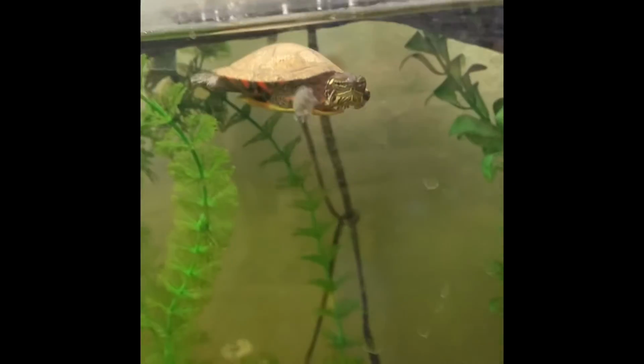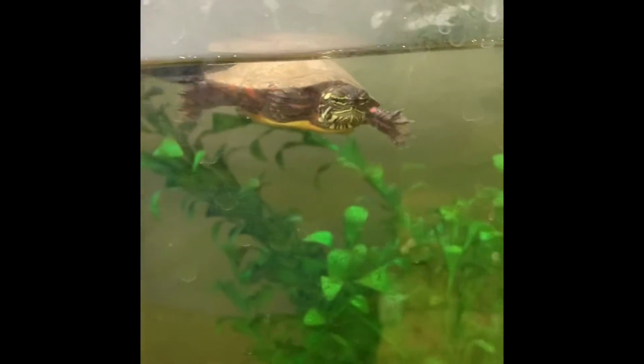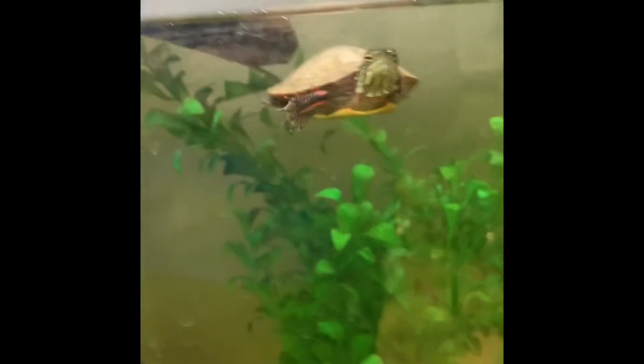This is a painted turtle. It is a baby painted turtle, but you can identify them by the coloring on their face, tail, arms, and shell. You'll find them basically in the rivers, on logs, anywhere in Michigan, basically.